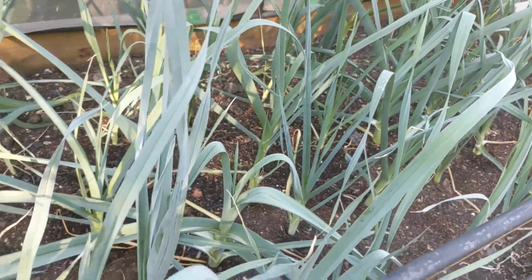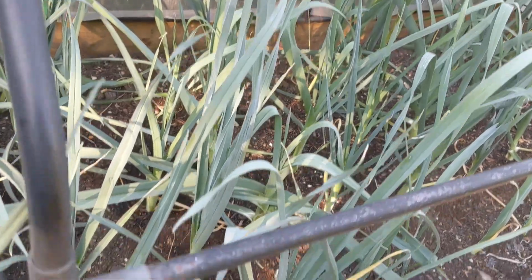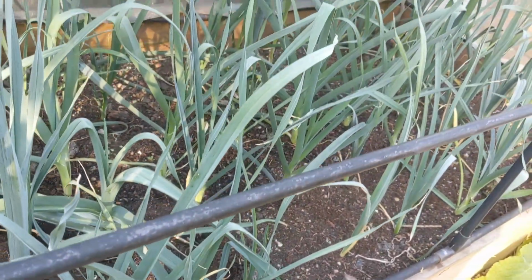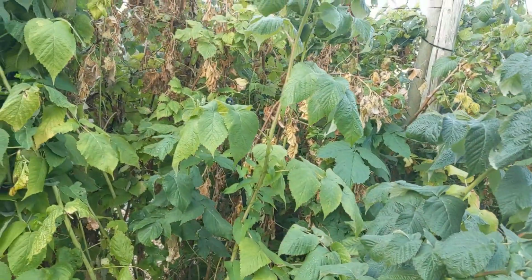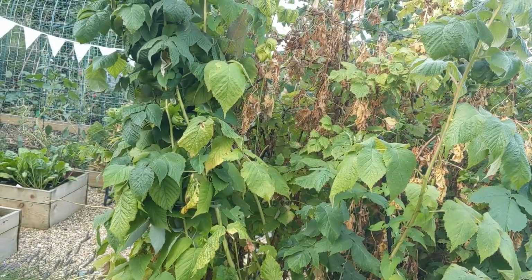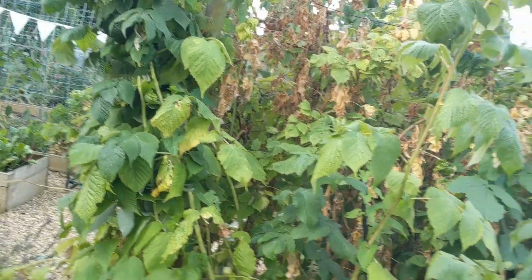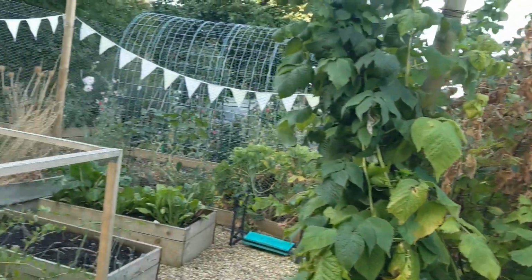Well, they've been planted really late, so they're here for winter really, so they have plenty of time to grow into themselves. And as we turn back, this is another job to be done, to cut out all the summer fruiting raspberry and tie in the fresh growth, which is quite prolific here.